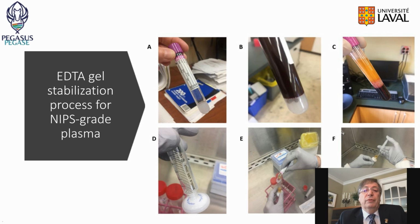This slide shows you the pictures of the procedures for using EDTA gel tubes for an IPS. After sampling, they are centrifuged. The plasma is recuperated on top of the gel, while the white blood cells are below the gel. We simply filter using a specific filter into another tube, and you have an IPS grade plasma that can be shipped to the lab, even frozen.